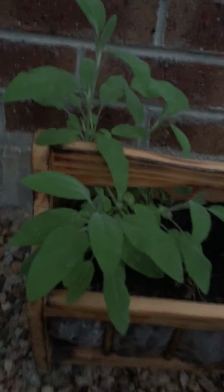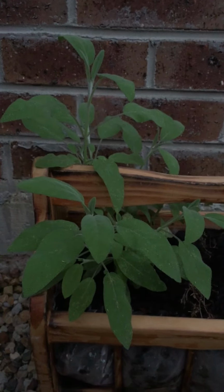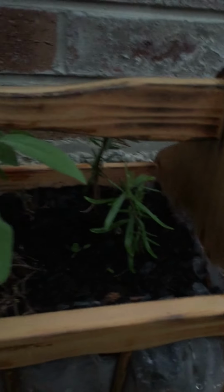We put some things in, and that was the sage. And if you have a look, in comparison to the first video, it's absolutely amazing the growth that's gone into that sage. It's really looking huge. And there's the rosemary there. There's 2 of them, and they're putting along. They'll be sending their roots out and getting themselves organised.